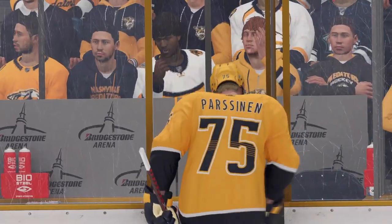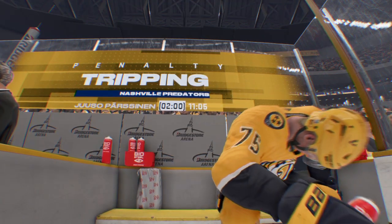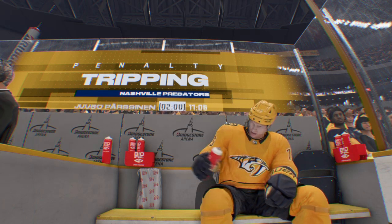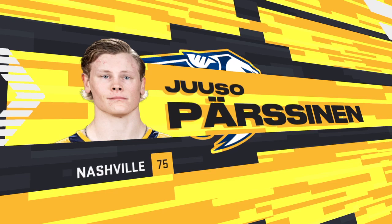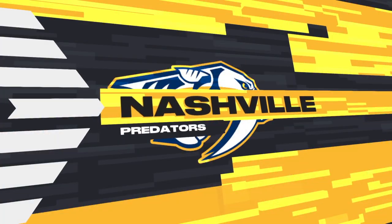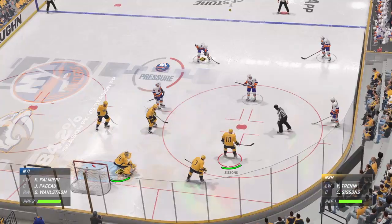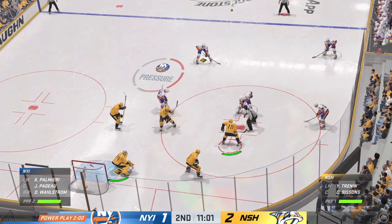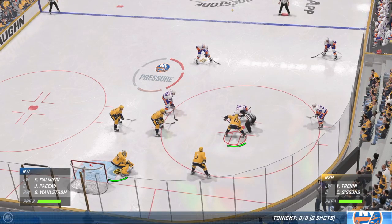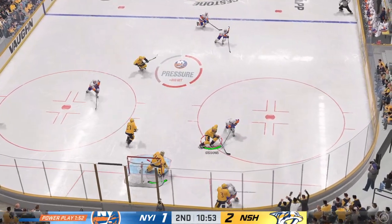Well, the bench doesn't like this call, James. It's untimely to say the least with that one-goal lead. Now, the PK unit, they got to get out there and they got to do a job. Kill is ranked top 10 in the league. It's the first penalty kill they're going to have to do of the night, but they know how to get the job done here. They're so effective at shutting the other team down. We shouldn't be too concerned here, but let's see what happens.